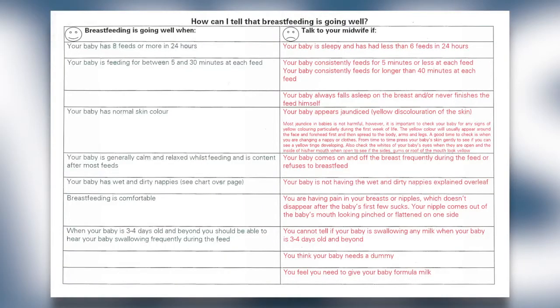You know that feeding is going well if your baby has 8 feeds or more within 24 hours, your baby is feeding between 5 and 30 minutes at each feed, your baby is having a normal skin colour, your baby is generally calm and relaxed whilst feeding and content after most feeds, when breastfeeding is comfortable.